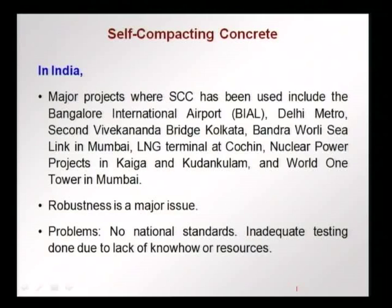It is a problem that is limiting the use of self compacting concrete in India. Other problems in India are that we do not have any national standards for self compacting concrete, and in a lot of cases inadequate testing is done due to lack of know-how or resources. This situation is improving and we will see more and more applications of self compacting concrete in India.